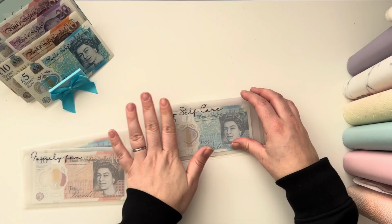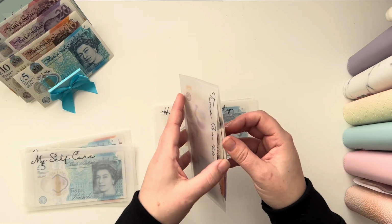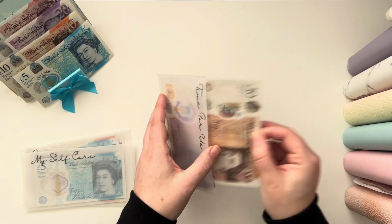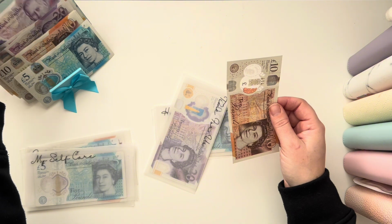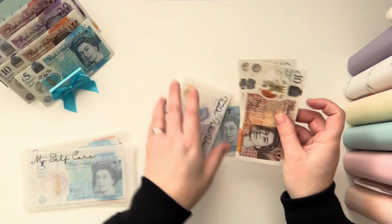My self-care is all going digitally this week, so we need that. Time for us is going to get a 10. I'm going to swap that 10 for a 20, although I don't want to. Oh no, I'll just put another 10 in, that's fine.